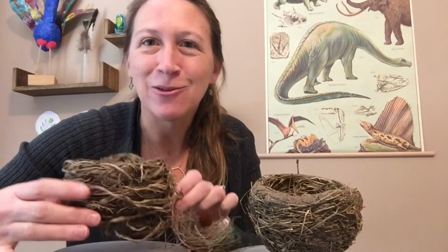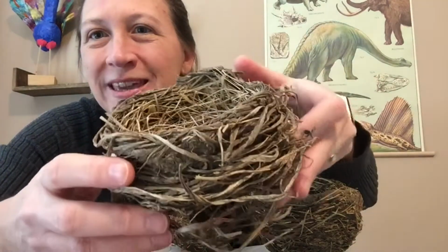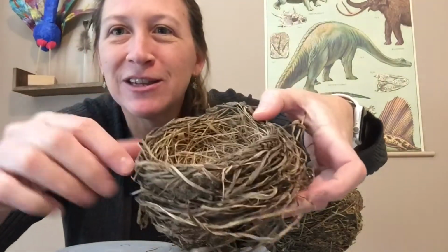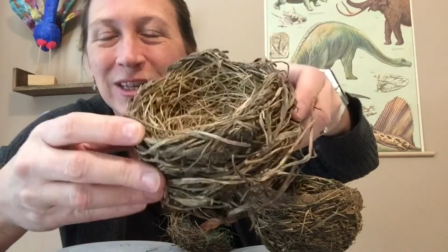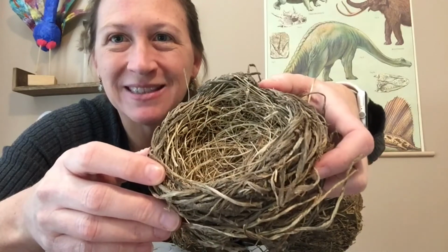Of course, bird nests vary from bird to bird, but I have some nests here that students have brought me over the years and I've had in the science lab. Let's look at how they're designed. You can see that the bird weaves or tucks these materials around into a very sturdy circular nest. It's really strong and it has space for the eggs and the developing babies.